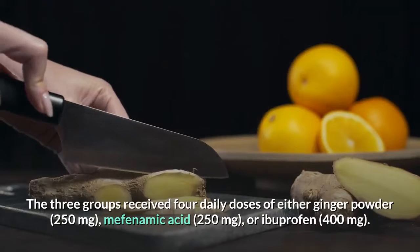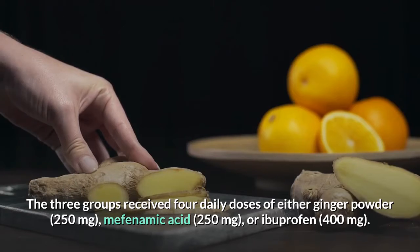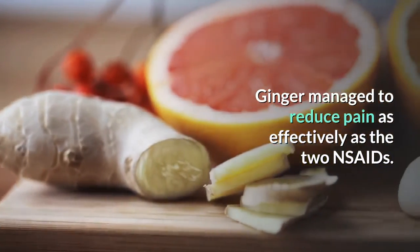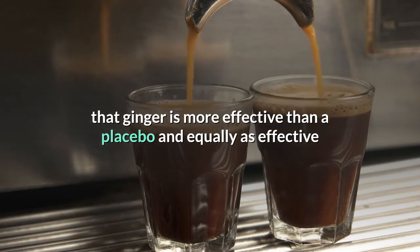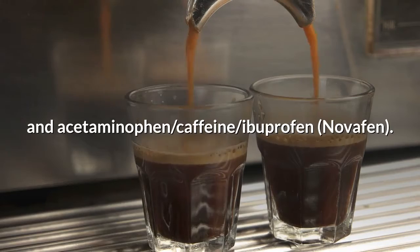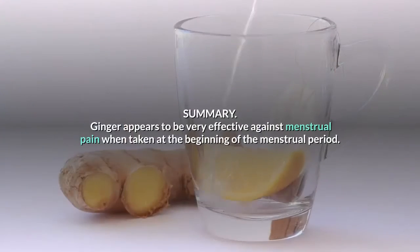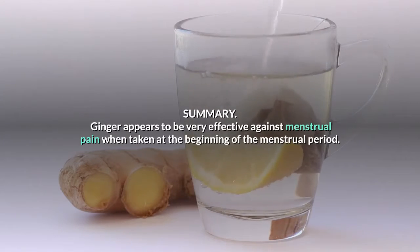The 3 groups received 4 daily doses of either ginger powder 250 mg, mefenamic acid 250 mg, or ibuprofen 400 mg. Ginger managed to reduce pain as effectively as the 2 NSAIDs. More recent studies have also concluded that ginger is more effective than a placebo and equally as effective as drugs such as mefenamic acid and acetaminophen, caffeine, ibuprofen, novalvin. While these findings are promising, higher quality studies with larger numbers of study participants are still needed. Summary. Ginger appears to be very effective against menstrual pain when taken at the beginning of the menstrual period.